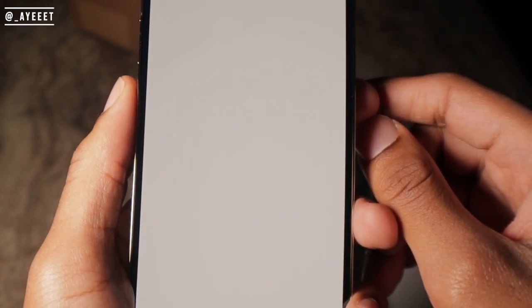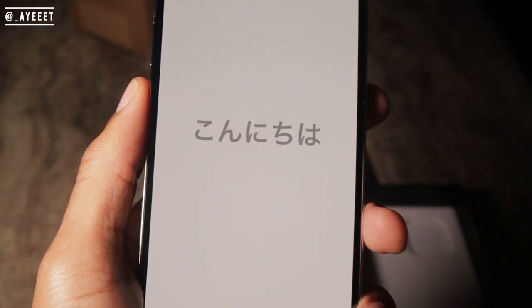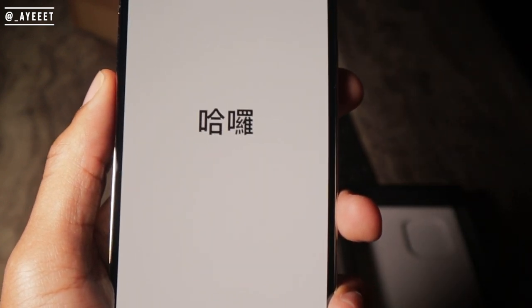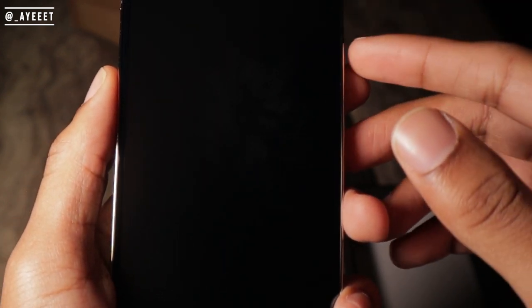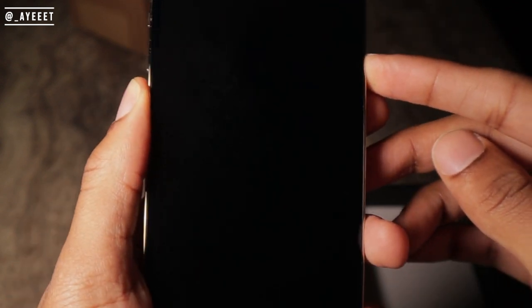This is basically just an unboxing and a little startup video. And like I said, if y'all have any other questions or any other videos that y'all want me to come with regarding the iPhone 12 Pro Max, just get down there in the comments and let me know. This screen though, man, this screen is immaculate.